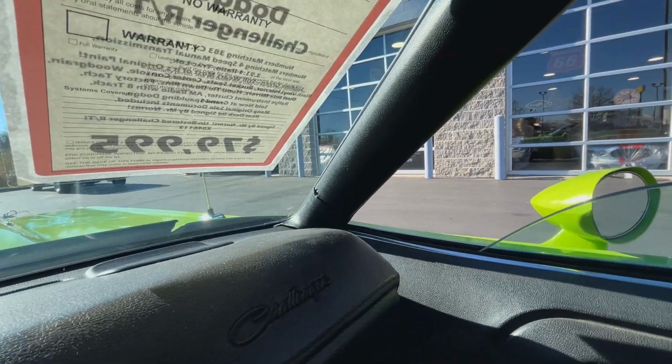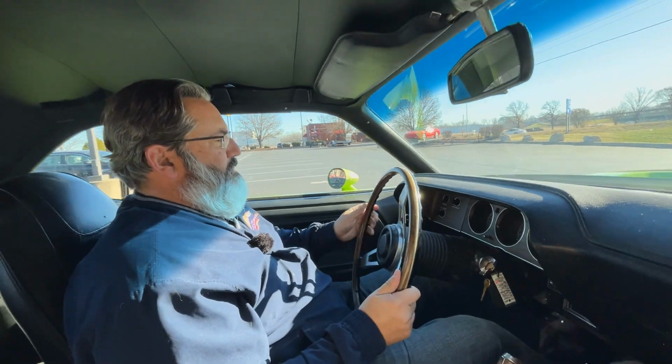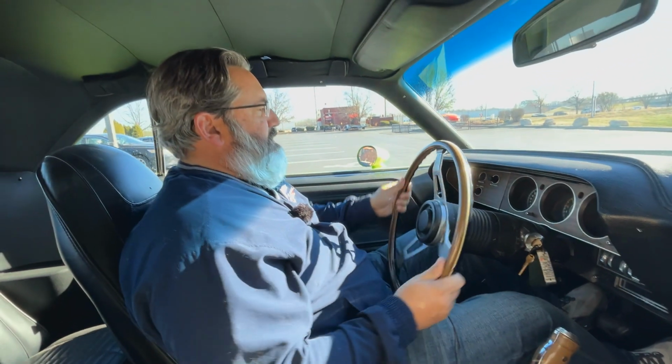Roll my window up so we can try to hear. True. This is an extremely loud vehicle. She's a barn burner. And look, we have a little light down here that lets you know that you're in reverse, which is one thing I love about Mopars.